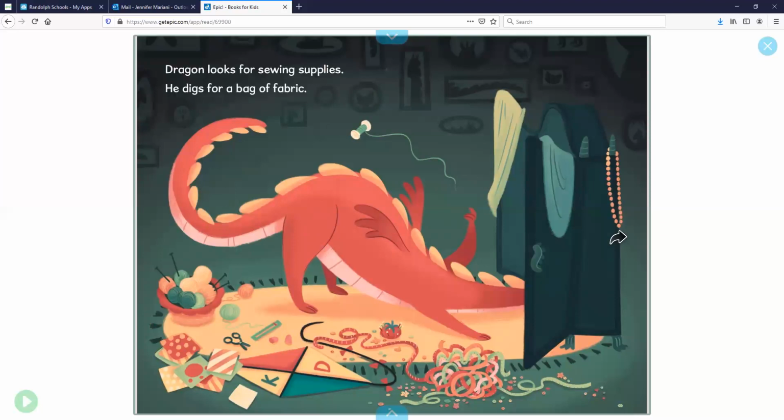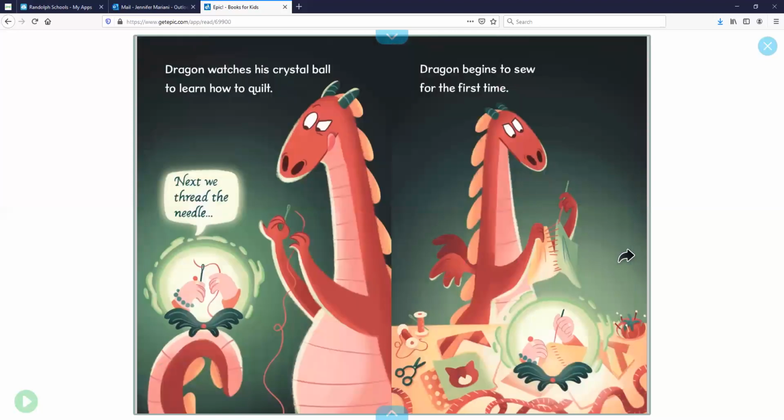Dragon looks for sewing supplies. He digs for a bag of fabric. Dragon watches his crystal ball to learn how to quilt. Next, we thread the needle. Dragon begins to sew for the first time.